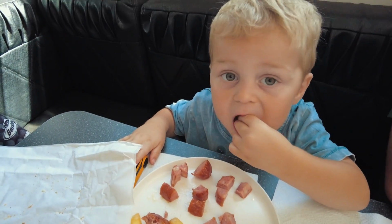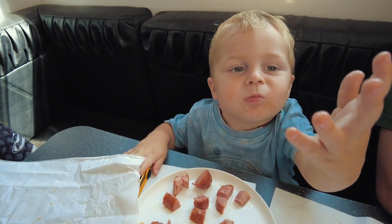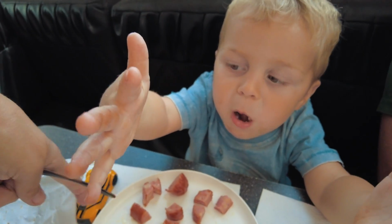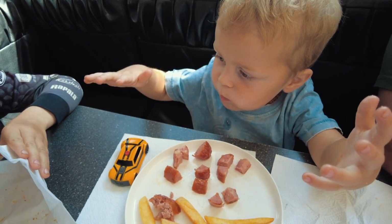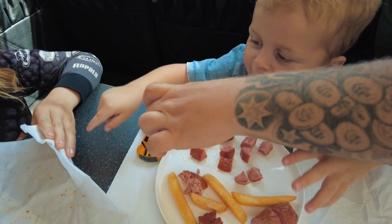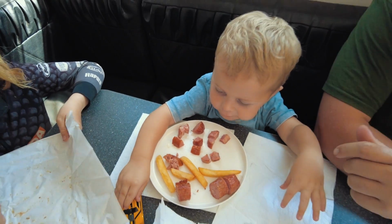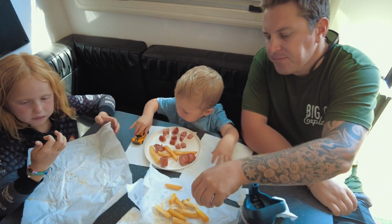Jack, what's in your hand? What have you got? What's in the other hand? Nothing now. Look, Heidi, what's that? Is that a card? Yeah. Wow. So this is something that he was just given by the lady in the cafe. She's like, oh, you've got a little boy. Does he like cars and trains and Thomas the Tank Engine? We're like, yeah, he loves that stuff.